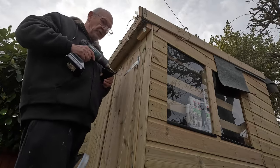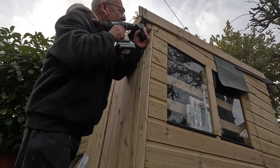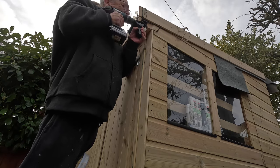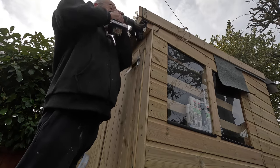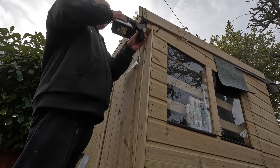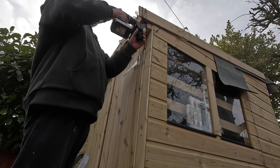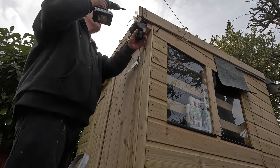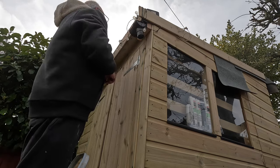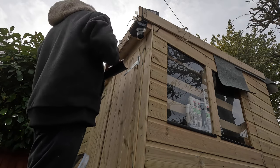Actually drilling into the other screw. Okay, I'll try again. I don't like it much, if I'm honest.